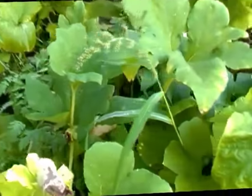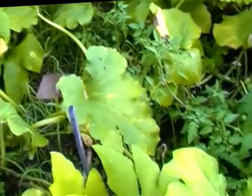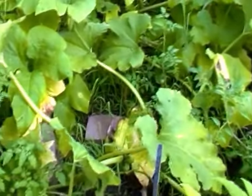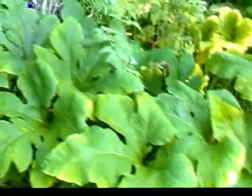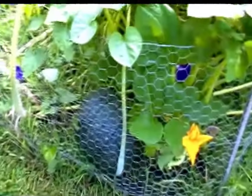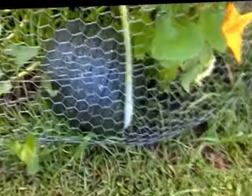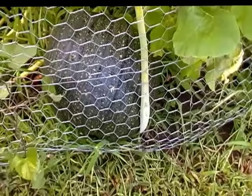These are all going to be bigger than the first ones that I harvested, so I'm not as disappointed as I was. We're going to have in total about 15 to 20 pumpkins out of almost 30 vines. Not too bad considering the overcrowding. There we go. There it is, a Cronus, I believe.